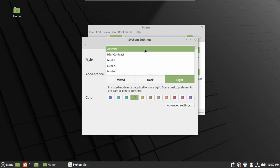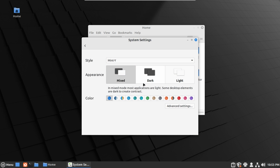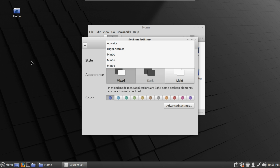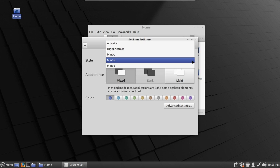So this is Adwaita, which is a GNOME based one. Let's see, Mint Y is the new one. And X, which is one that I like an awful lot. Now, where do I tell it? Oh, okay, hold on. I'm missing the whole deal here. Okay, I already have that open. So we're going to do Mint X, and I'm going to tell it that I don't have dark available. Okay, so we're going to do mixed. And this is not a dark theme. There's no dark theme for Mint X.